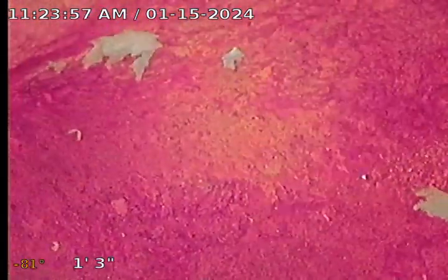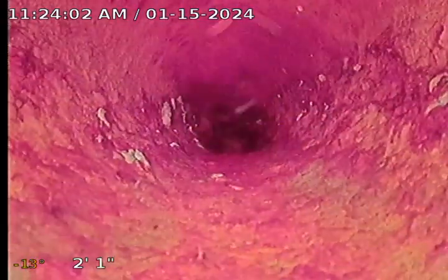This will be televising some of the cast iron building drain along with the building sewer. As you can see here, this is the 4-inch cast iron. It does have some scale buildup to it.